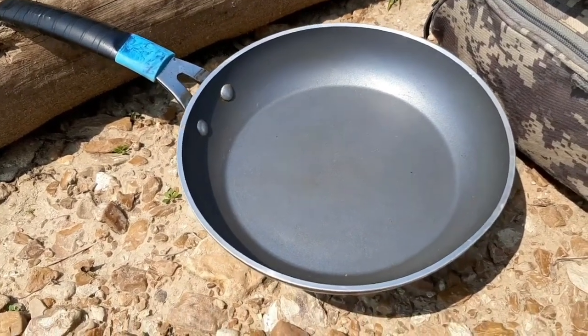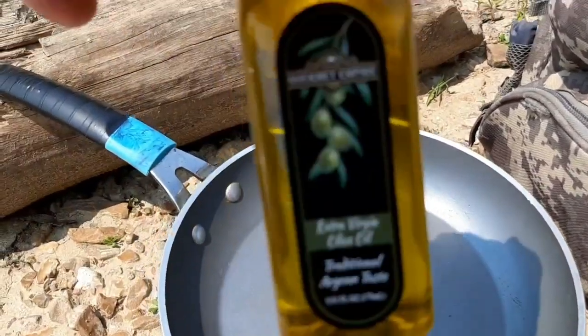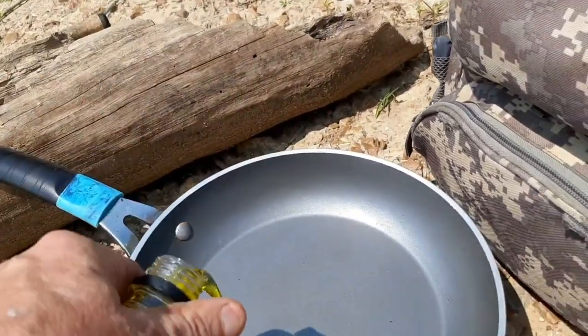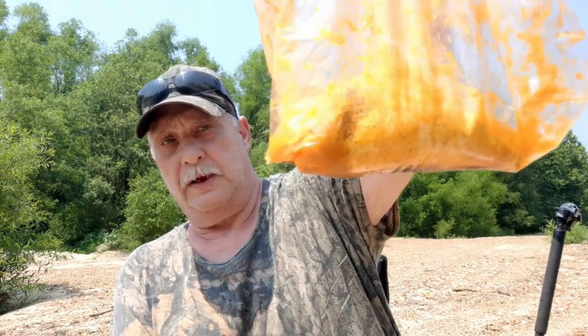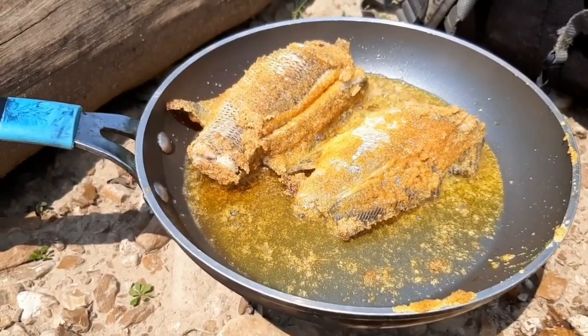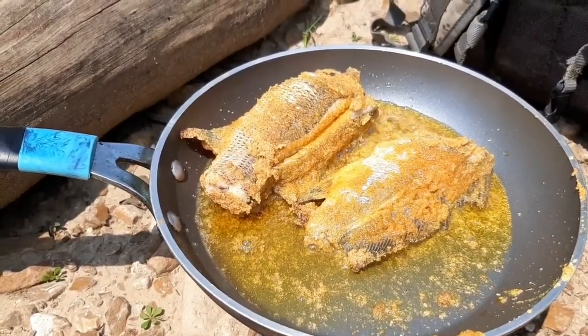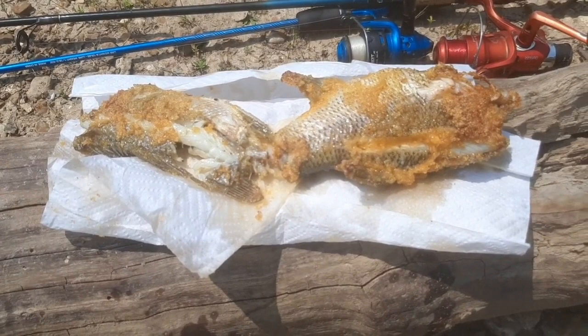Well, we got our skillet on our alcohol cooker. Put all this olive oil in there. Andes, what I like. Got it all in there. Give the grease more time to warm up. We'll get them in there cooking. I turned them once. Well, they're done. We're going to let them cool off a while. Then we're going to eat them.